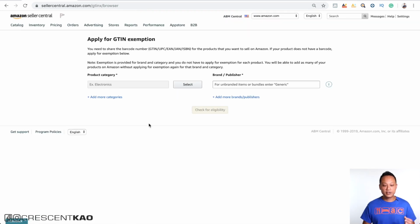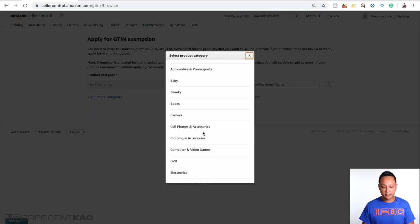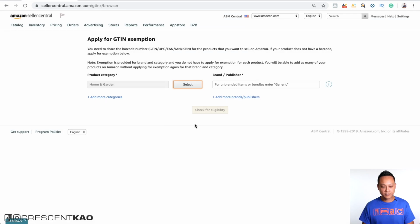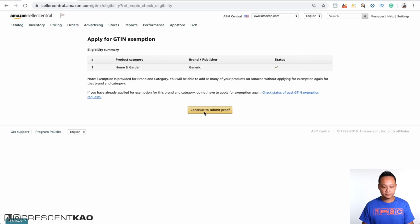Now, once you're on this page, what you'll need to do is select your product category. So click on this, and let's just say we're doing home and garden. And then over here it says, what is the brand and publisher? So since we're doing a generic private label product, we're going to put generic. Click on check for eligibility.